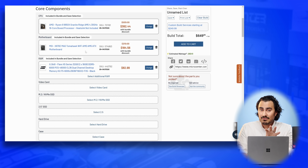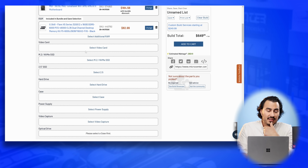So pair that off with this GPU, and you're already off to a really, really good start, because this is going to be a well-rounded device that can actually handle quite a bit. I mean, we're talking about AI workloads, we're talking about even creative work, and then obviously gaming. It's going to do pretty well. Now, I'm going to skip the video card selection because we don't have this live yet on our site at the time of filming, but they will be live soon.